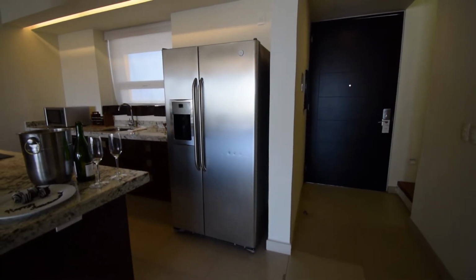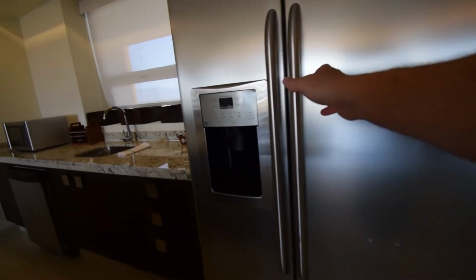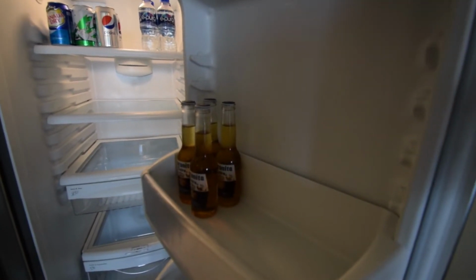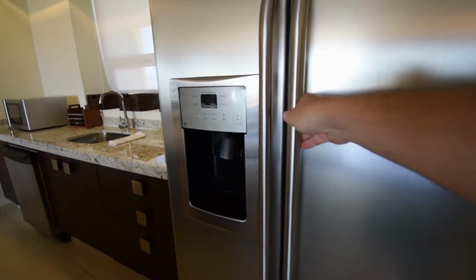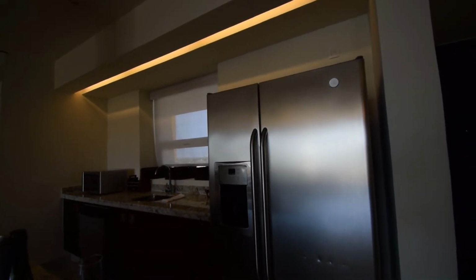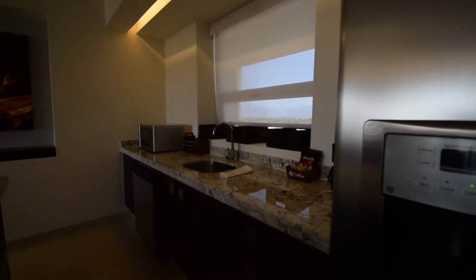When you first walk in, you have a kitchen. We're on the all-inclusive plan, so the refrigerator is stocked. It's got water, some sodas, beer. We have Coronitas. They did say when we checked in that you could call and get that changed out for Pacifico or Modelo, whichever one you would like. We like the Coronitas, so that is fine with us.